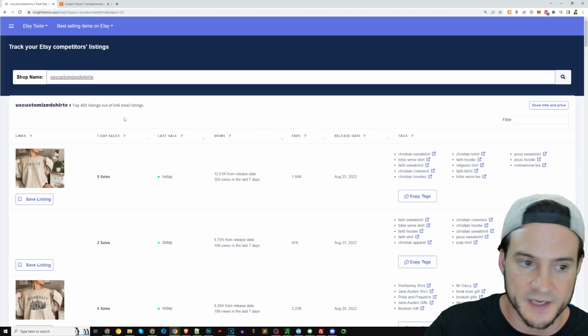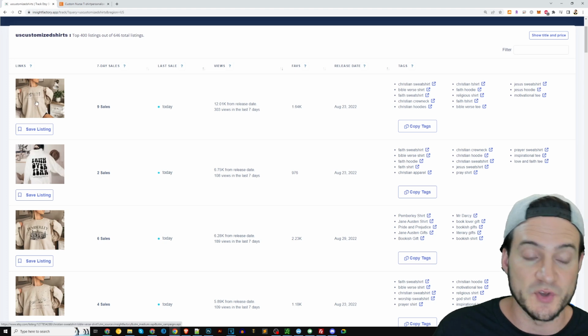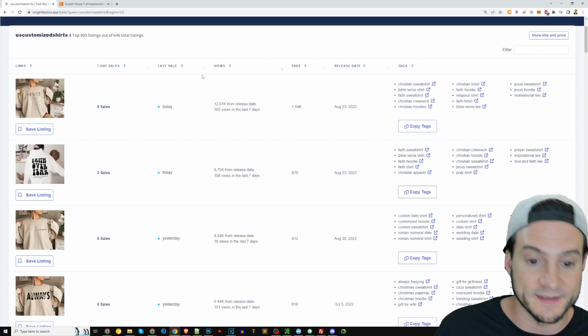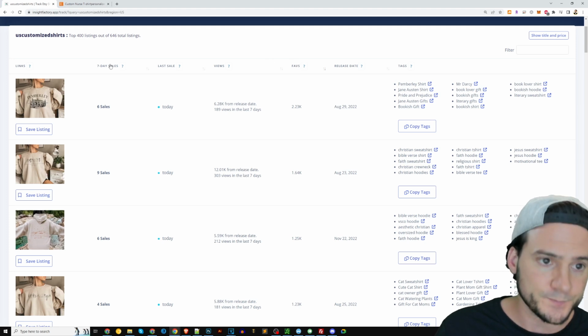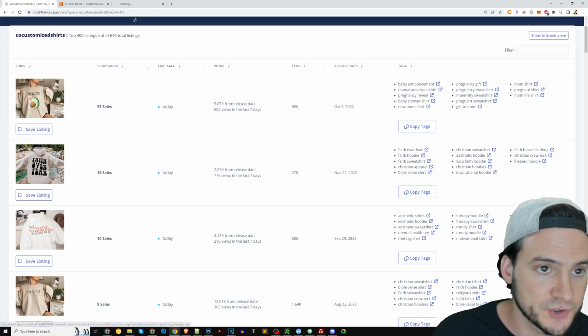It also is going to spy on all of their listings, give you the same data, how many views are being generated on these listings, so you can track their best sellers. By the way, you can also sort this. So if you just want to sort and see the most popular, which by the way is the default view, you can also sort by favorites if you wanted to. You can sort by 7-day sales. What is selling the most recently? Looks like this Mamakato shirt is doing really well.